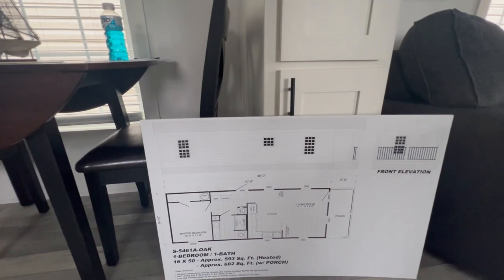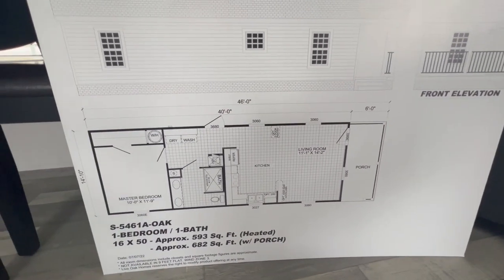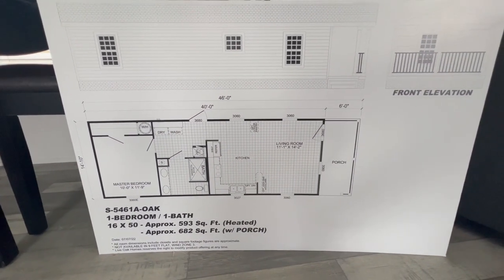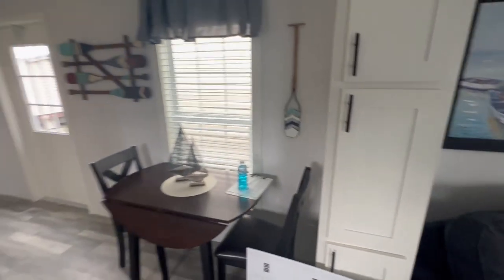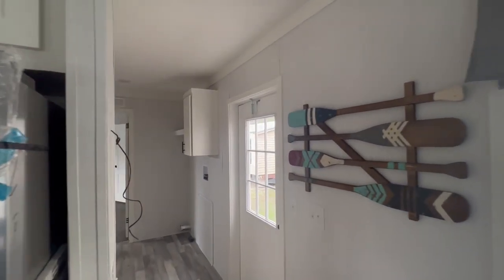And this would be the floor plan right here. So this would be the floor plan for the home. I'll give you all a moment to pause and you can look at it. All right, there you go. All right, let's go take a look at the rest of the house.